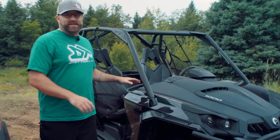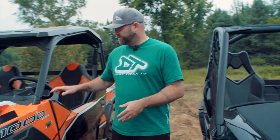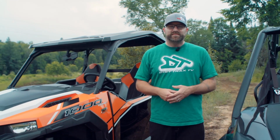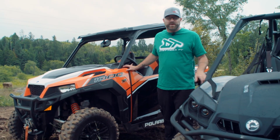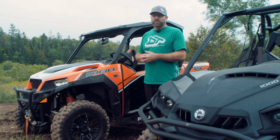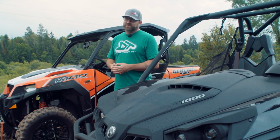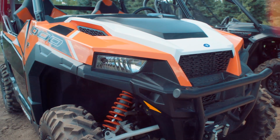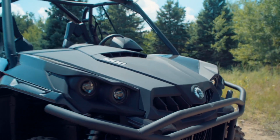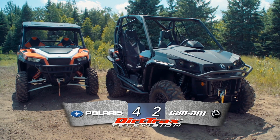The Commander Limited retails for $20,700 US. The General Deluxe retails for $20,000 even. At this level, the General is $700 cheaper than the Commander, and it includes doors and 100 horsepower. But the Commander includes air suspension and a GPS system. All things considered, when it comes to straight up price and value, the Commander gets the nod thanks to its wider range of price options and included accessories. That's 3 points for the Commander.